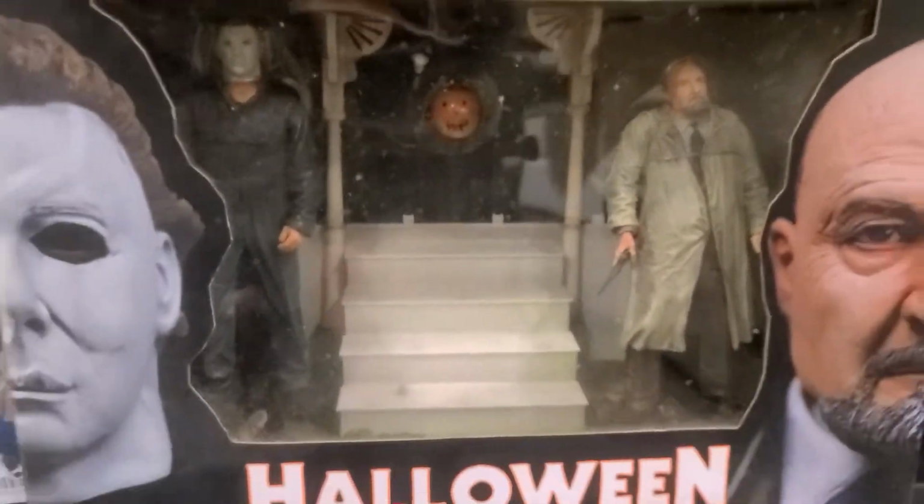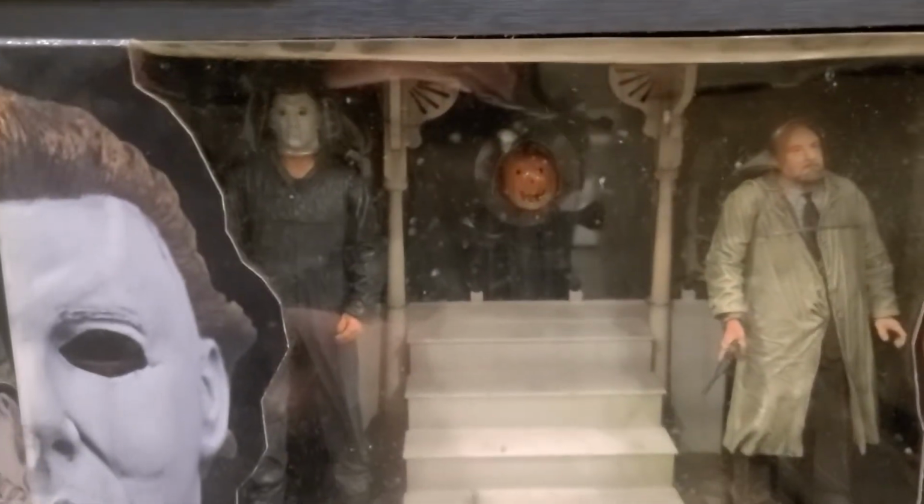And then right here, I've got Dr. Loomis and Michael, the night he came home. Such a beautiful set. Try to take good care of these action figures, but things get dirty. But that's it. That's all I got.